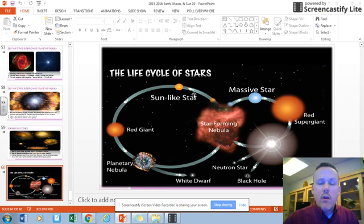But anyway, if you're a red giant, remember you're going to live longer in comparison to a super red giant, which doesn't live near as long. These guys use up all their energy very quick, quick in terms of astronomical time. So you have a sun-like star, which is our sun. Our sun would do this.